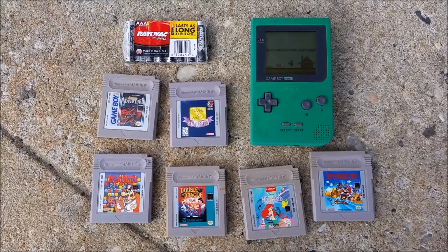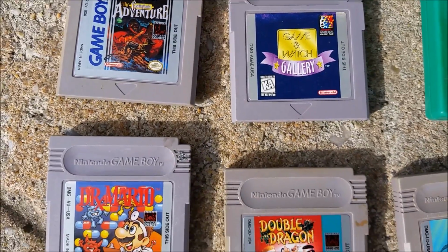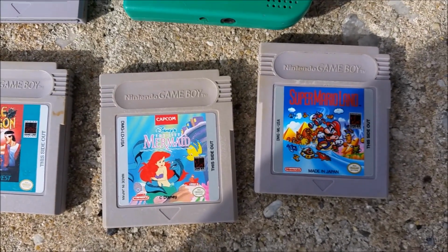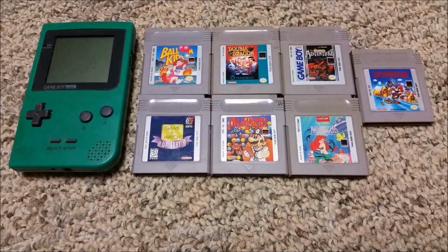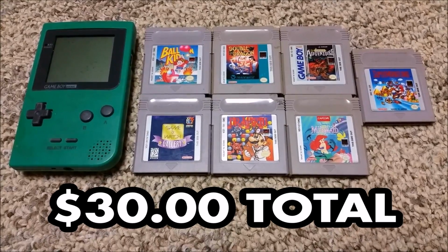Hot damn, a Game Boy Pocket, 7 games, and a pack of batteries for $30? Not passing this up. Balloon Kid, Double Dragon, Castlevania, Game & Watch, Mario Land, whew! Along with the Game Boy itself, this averages around less than $4 a cart. What a way to kick off the week.